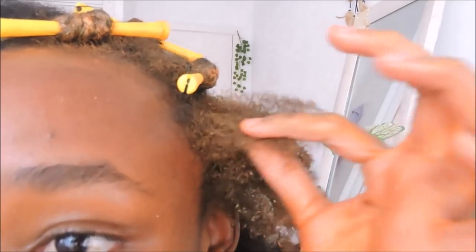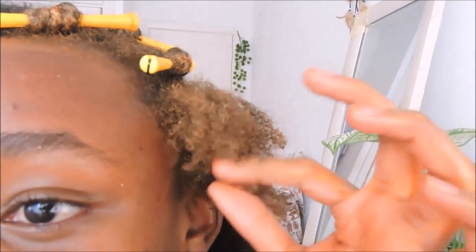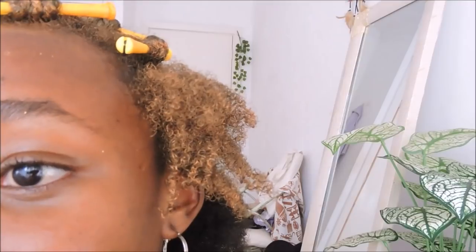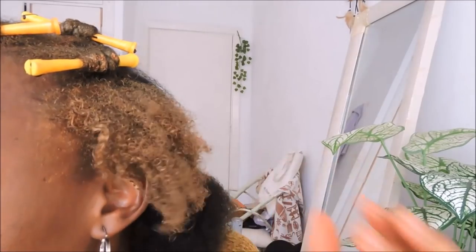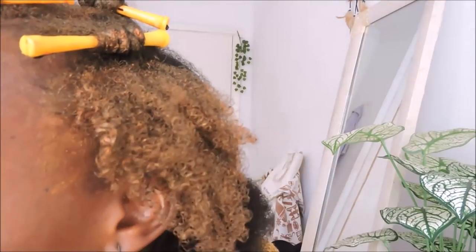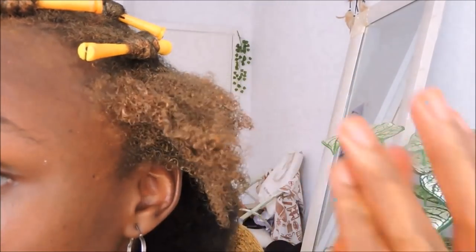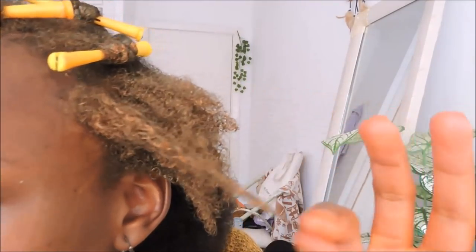I'll tell you, whatever Mofajang puts in that gel is the truth. Let me show you how it has defined my little cute curls. Look at that definition. Just look at that definition. I don't know if it's Mofajang that's doing this or if it's the Aunt Jackie's curl whip, but wow, this is the color up close. Wow, yeah, so that's the color. I love it. I'm ready.